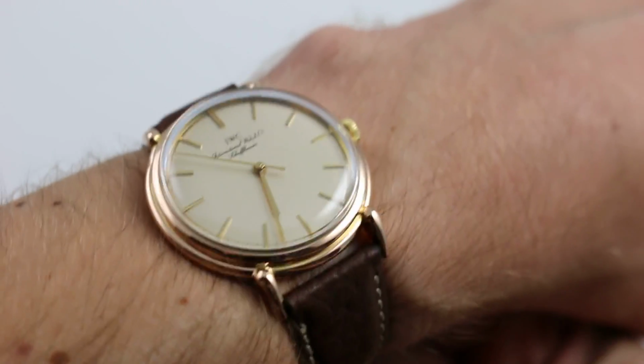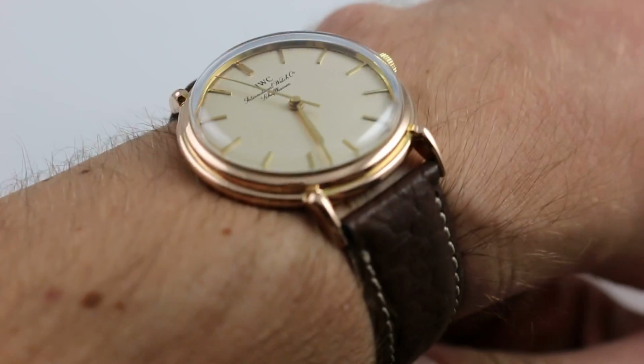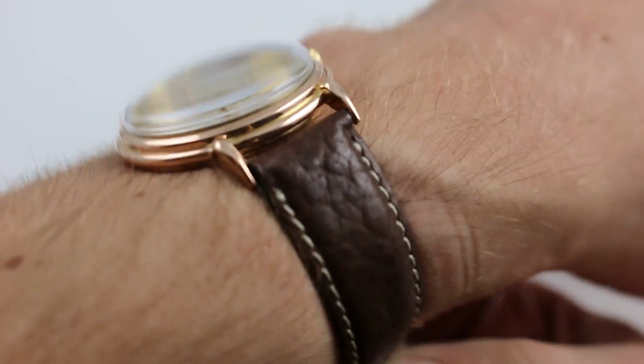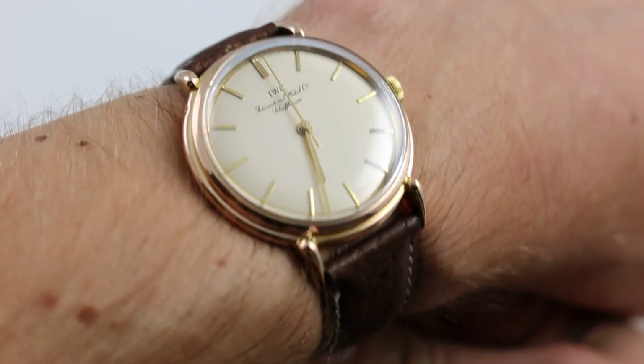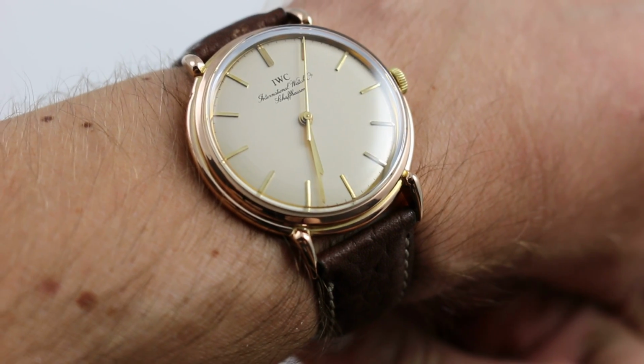Thanks for logging on. Today we are looking at this IWC 18-karat rose gold jumbo-sized caliber 89 Gents watch from approximately 1950. This extraordinary vintage piece can be seen and purchased on our website, watchyouwant.com.